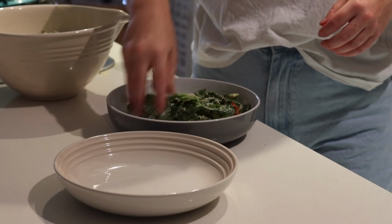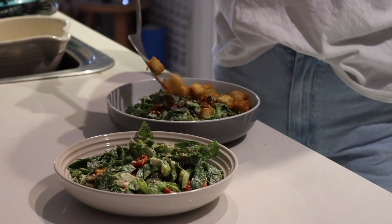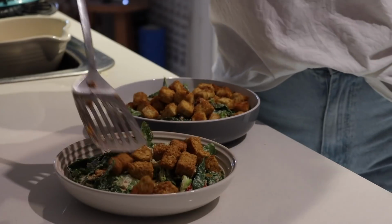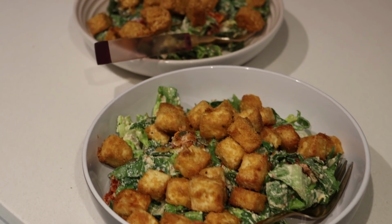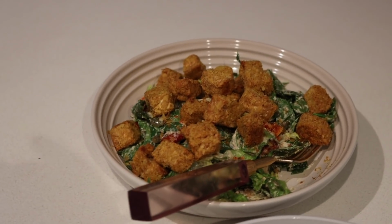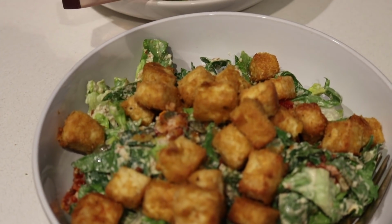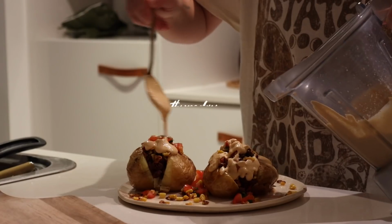When it came time to serve, I then put this greens mixture into 2 separate bowls, and then for Kara's, I topped hers with some crispy tofu that I had made, and I topped mine with some crispy chickpea tempeh. Once again, this is such a go-to for me because it really makes me feel good and it's also super easy to make. I love making crispy tempeh.